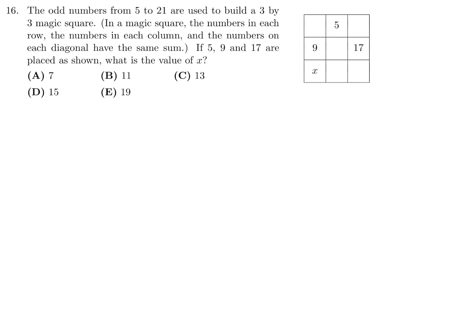The odd numbers from 5 to 21 are used to build a 3 by 3 magic square. In a magic square, the numbers in each row, the numbers in each column, and the numbers on each diagonal have the same sum. If 5, 9, and 17 are placed as shown, what is the value of x?